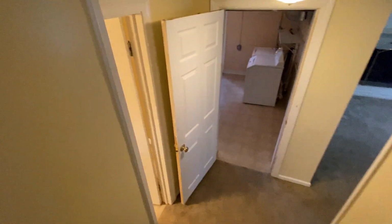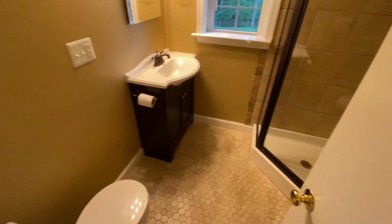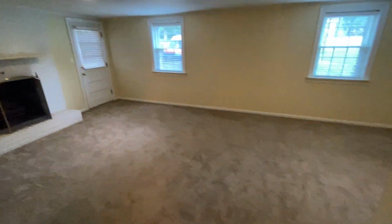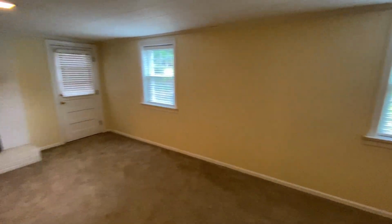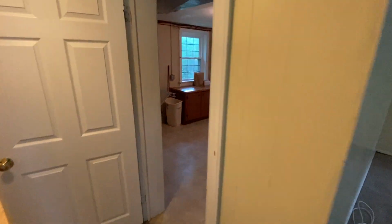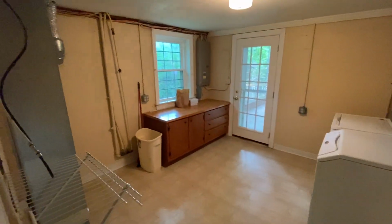Here you have the 2nd full bath with a step-in shower. Bonus family room, very large, lots of space, gas fireplace, access to the carport, and the laundry room area. Also very roomy, spacious.